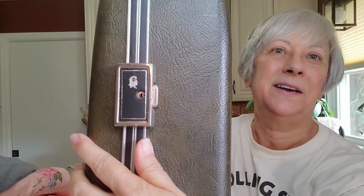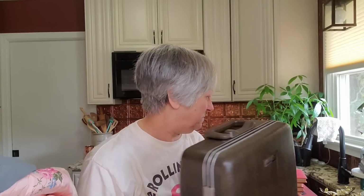Oh, it did have a lock at one time. You could actually lock it. This is my favorite. It's just so cool. This is another cool piece.